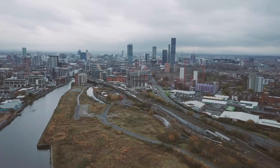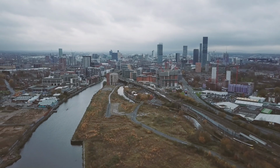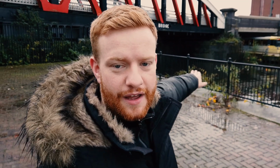Here we are in Salford Quays for the second section of our Manchester Ship Canal journey. The first bit was on Pomona Docks, which is just behind me there. This is the Manchester Ship Canal, which connects on to the Pomona Docks.